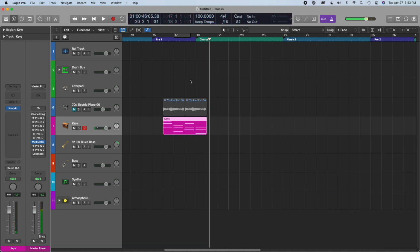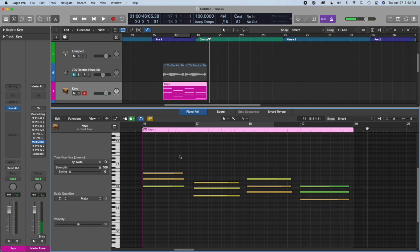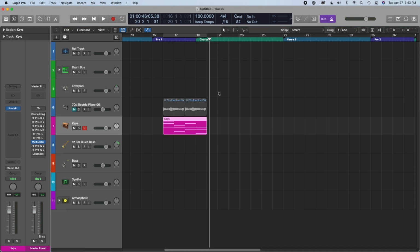Okay, super basic, right? Let's just quickly make these the same length. So Command A, actually we'll quantize this at a whole note, and then Shift Option, holding all of them, making them the same length. So this is your super basic, right? Let's say you're gonna make a song around this. So you have 4 different regions, and you're gonna maybe loop that throughout the whole song.